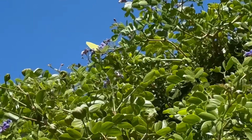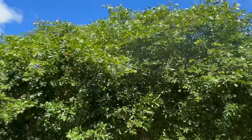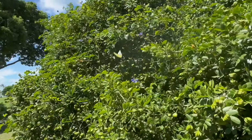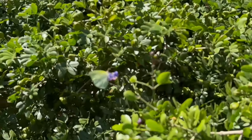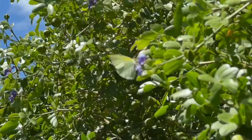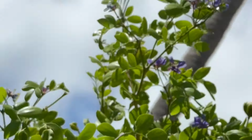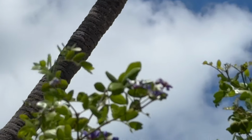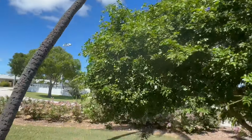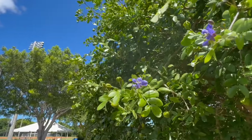They feed on a completely different tree down here in South Florida. This is the lignum vitae. People in this park must be wondering what I'm doing. Oh, look at that, right there. Right there, right there, right there. Oh, how cool. Well, they're all over the place, man. They are all over the place here.